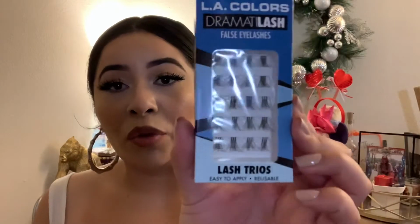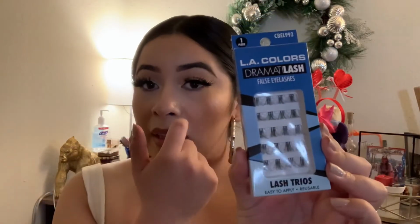And then the next one were from LA Colors again. These are the False Eyelashes Lash Trios. I was thinking of using these for my bottom lashes because I have non-existent bottom lashes. So I got these again, $1 from Dollar Tree.